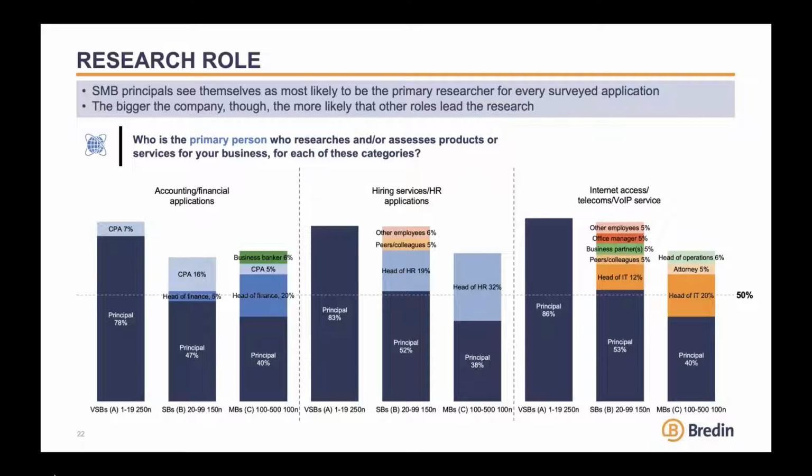Or they could choose, for example, their CPA or peers and colleagues or the head of HR, the head of IT, head of marketing. There were quite a few folks. But we really wanted them to choose one person for each of these 9 different application categories. And as you can see, most of these bars are dark blue, meaning that in most cases, the principal, the respondent, who's the head of the organization, sees themselves as the person who's most likely to conduct research on given solutions in every case. And that is not necessarily the case.